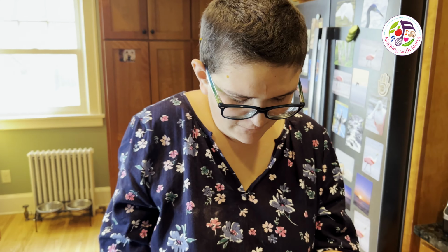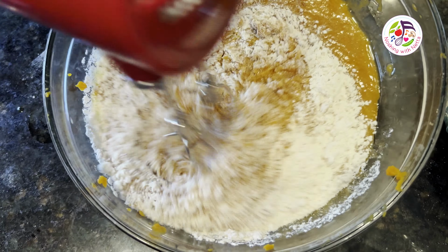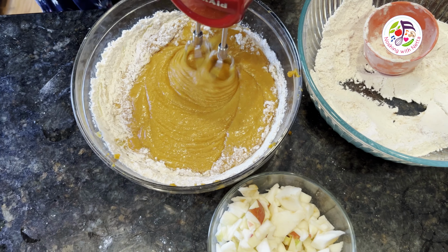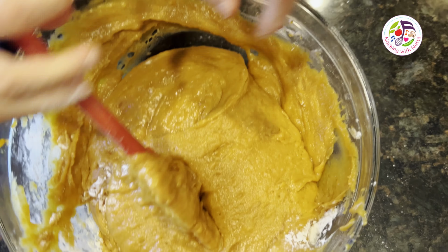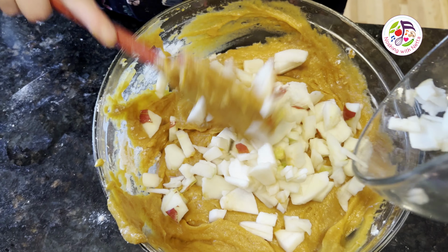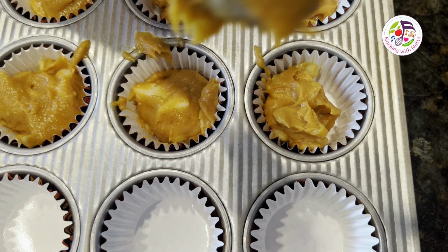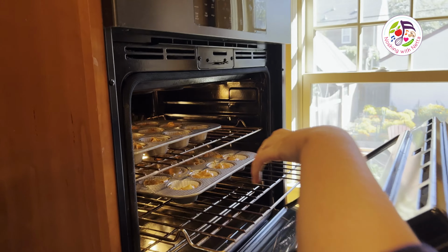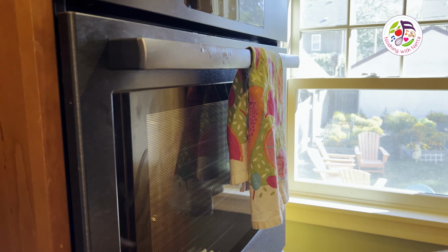Now I'm gonna scoop a little bit of flour into the mix. This smells amazing! I'm blending it in. Apples go in, but crunch. Into the muffin tin. I put these bad boys in. It's now time to let them bake in the oven.